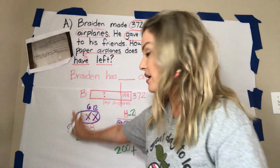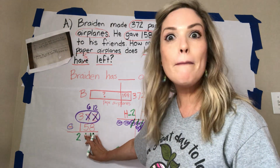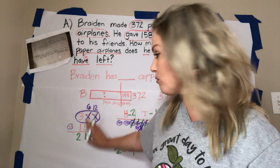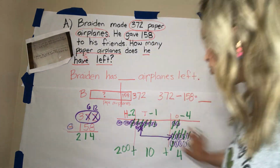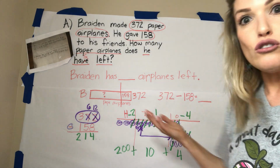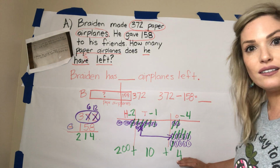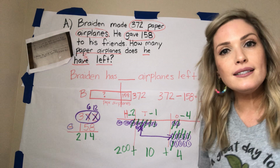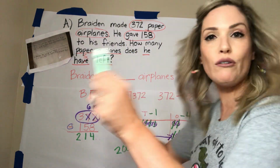200. Now, make sure mathematicians have to be precise, and Ms. Moore's mathematicians definitely follow the rules with that. We line up our ones, tens, and hundreds, making sure everything matches. So far, my answer is 214. Now, normally, what our process was, we would go ahead and take this answer, put it in our blank, put it in a question, put it everywhere.